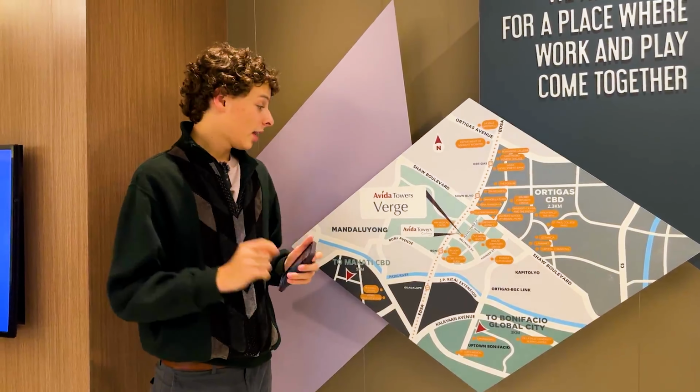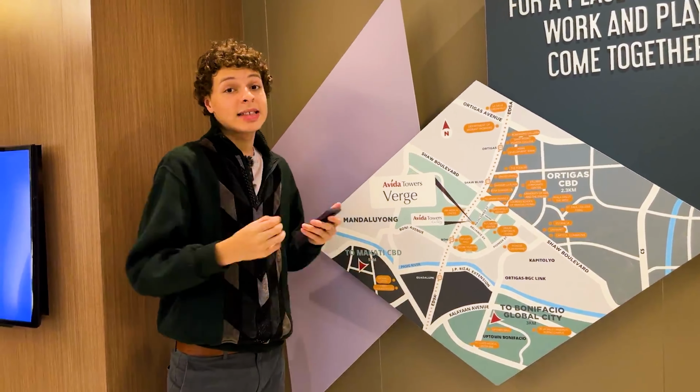And the tower that we're in is Avida Towers Verge. It's an Avida Land development. Avida Land is under Ayala Land Corporation, and it's specifically made for middle-class investors. Later into this video, Antonio and I will show you how to go about investing into this unit with little to no down payment, how much the association dues are, and also the payment terms of how to invest in this condo.